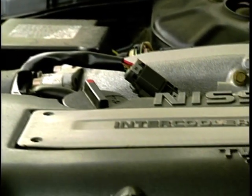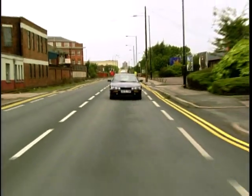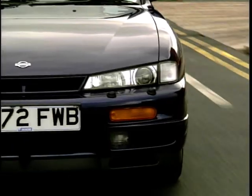The 200 SX is powered by Nissan's 4-cylinder 2-litre turbocharged engine, which pumps out 200 brake horsepower. And unlike the Fiat, Hyundai and Mazda, that power goes to the rear wheels, giving this car a sportier drive. On paper, it's competitive too. 0 to 60 takes a little over 7 seconds, top speed is 140 miles an hour. And it's reliable if it's been properly looked after, so a full service history is vital.